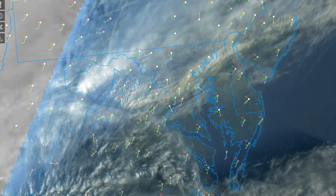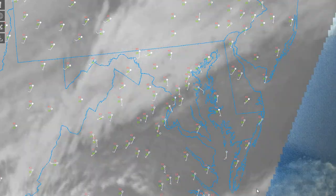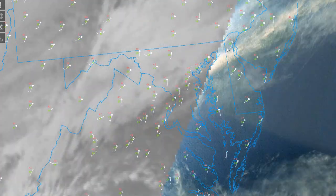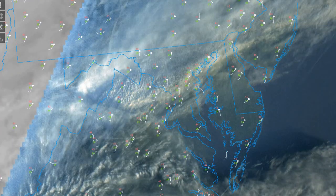Taking a look at the current visible satellite, we can see we're in this pocket of some clearer skies. We do have some high clouds that will be building in from the south, and some more mid-level clouds off to our north and northwest. Again, expecting generally increasing clouds through the day, eventually becoming mostly cloudy to overcast as we get into that evening time frame.